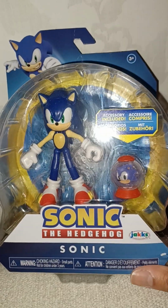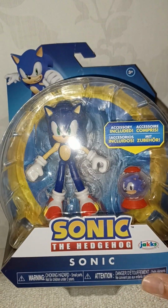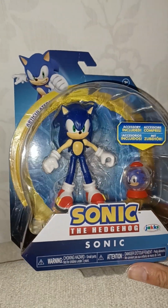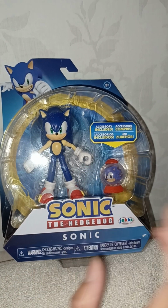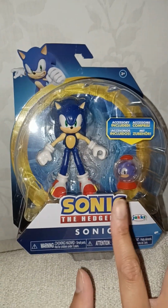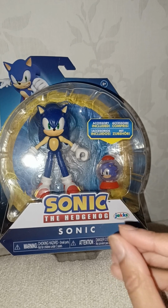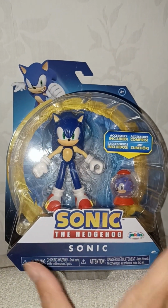But yeah, and here's the Sonic the Hedgehog logo. And the figure we got here is Sonic. And these toys are made by Jakks Pacific. But yeah, you guys, I have tried a little bit of some Sonic games on my phone. And I am trying to play some old games on my Game Boy emulator. So I know a little bit about Sonic, just so you know, I'm not a hardcore Sonic fan or anything, but I still like him.